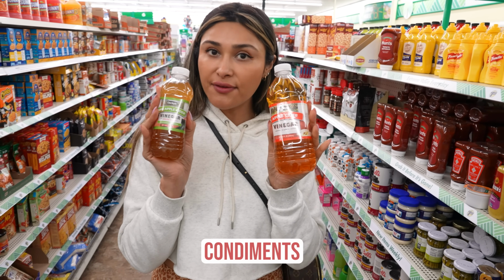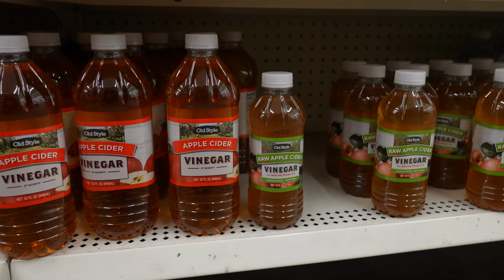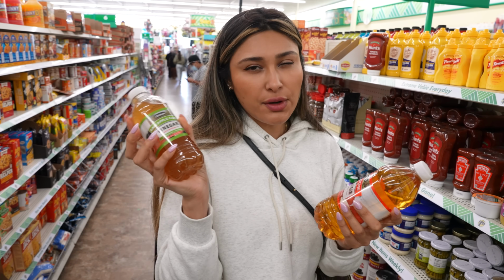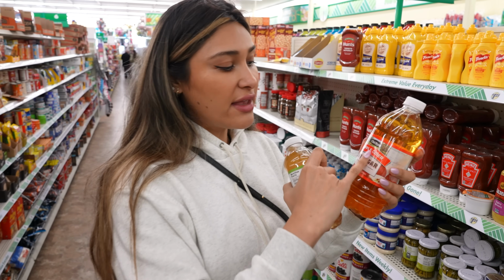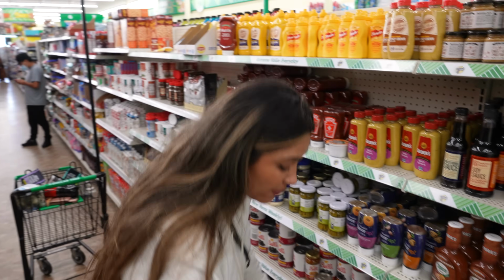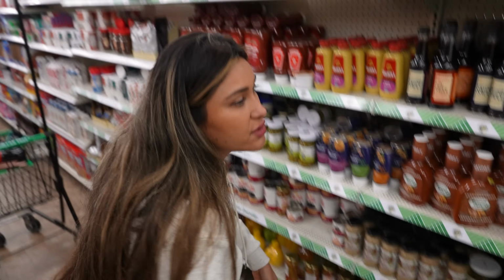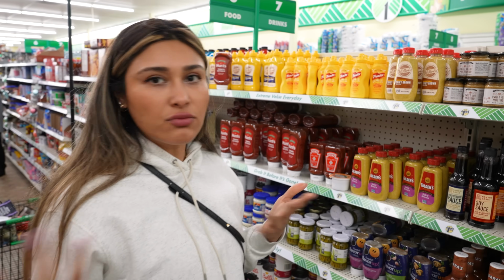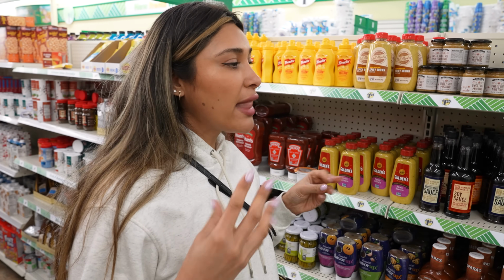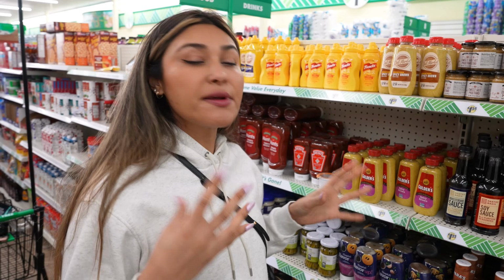I was surprised to find some apple cider vinegar. They have the raw apple cider vinegar with the mother, which you always want to make sure that it does have the mother, and then just regular apple cider vinegar, which I was surprised to find here because it's pretty pricey if you go to any Whole Foods or any store that does carry more nutritional or specialty ingredients.